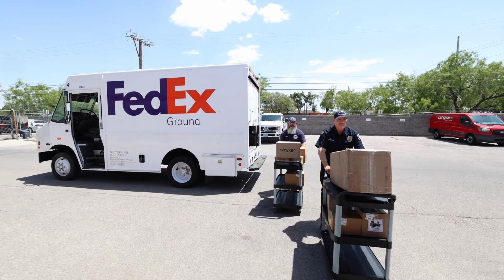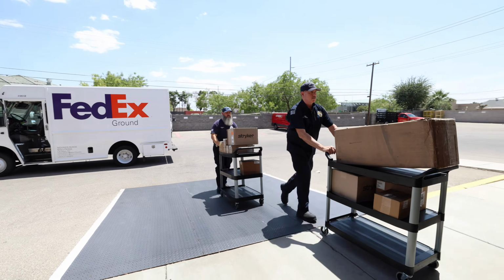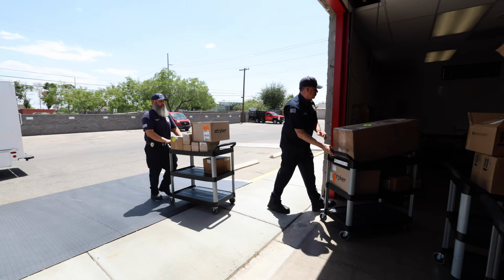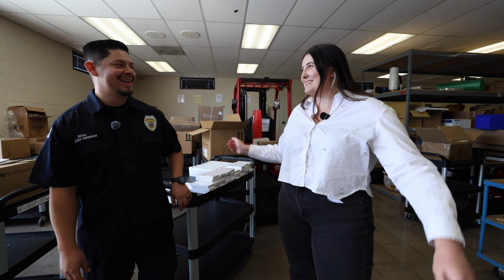As much as they're delivering to the stations, they're constantly receiving deliveries to restock their own warehouse too. We've been here for like an hour, and this is a big working operation. We've been so busy since we've been here. Yep. And I say we as not me, but like you guys have been so busy since we've been here.